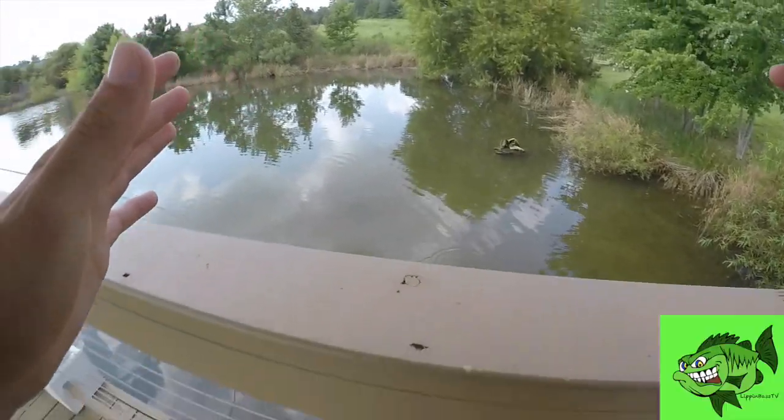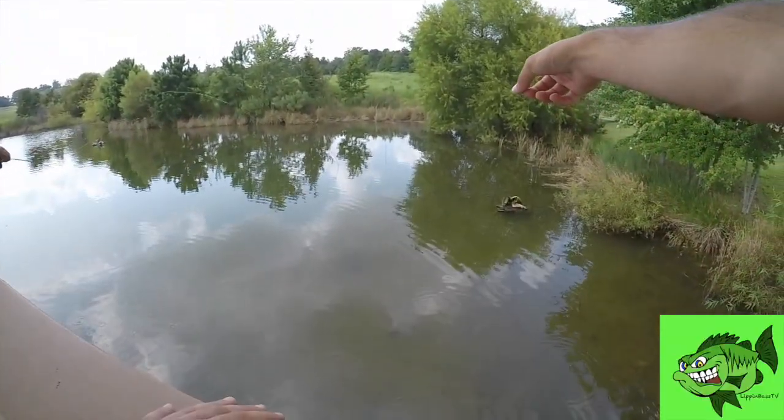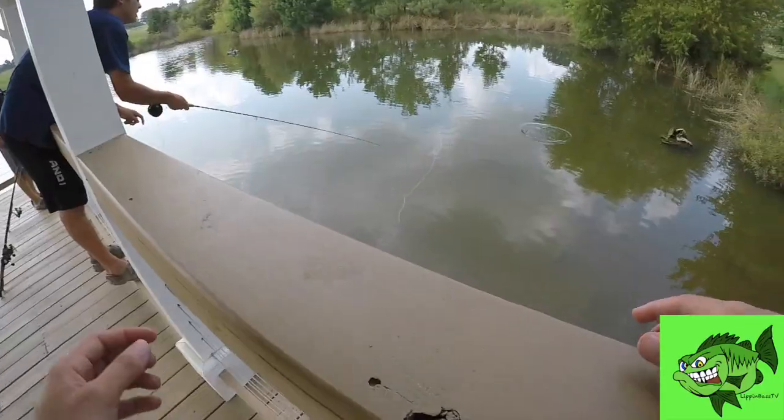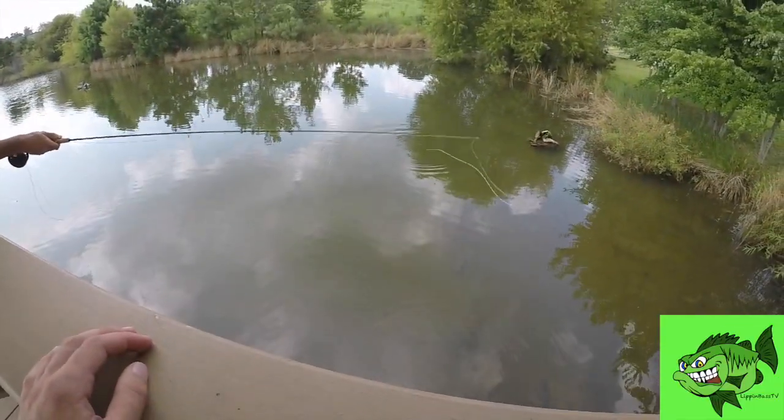All right, guys, we just made it down here. Already seen two common carp right there. I think they're grass carp. And look at all these fish. There's millions of them. It's a small bass right there, Luke. He just ate a fly.